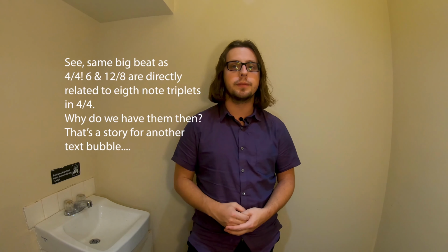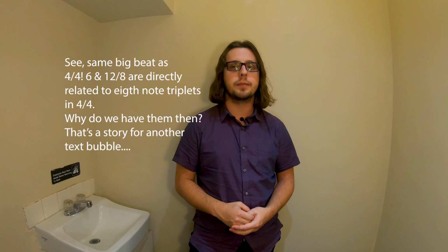Where 4/4 is broken down into 4 quarter notes, 6 and 12/8 are broken down into 6 and 12 eighth notes, respectively. The most predominant way of grouping 6 or 12/8 is breaking them down into 3s. So in 6 it'd be 1, 2, 3, 4, 5, 6. And in 12 it'd be 1, 2, 3, 4, 5, 6, 7, 8, 9, 10, 11, 12. That gives us that triplet feeling, which makes the music sound like it's rolling or lilted, because it is.